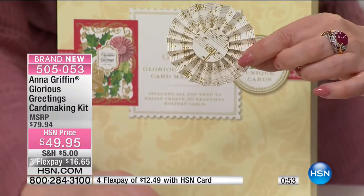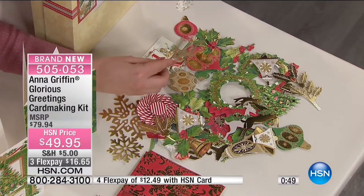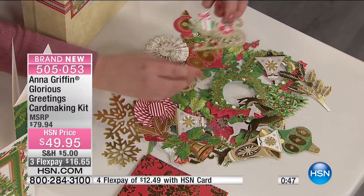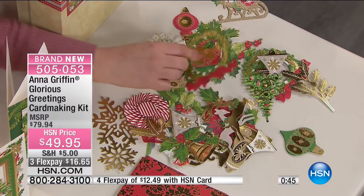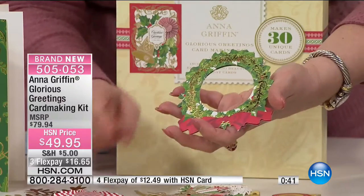You've got the musical notes. And some of them are really big, and here's like a little sleigh full of presents. That one is really cool. I like the wreath, how about that? The wreath is really cool. So take a look, you're getting the wreath.